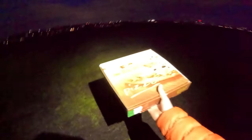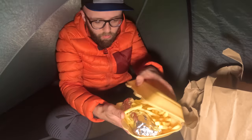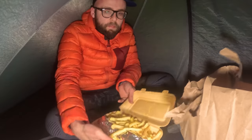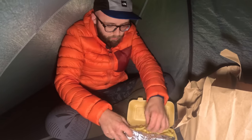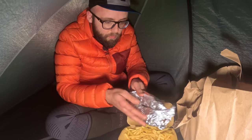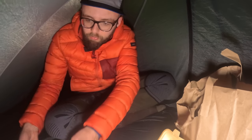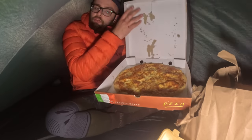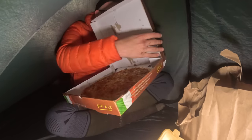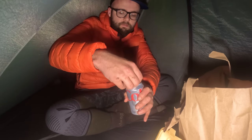Check what I've done. Yeah, boy. Oh, my days. Oh, it's red hot as well. Southern fried chicken strips wrap, that's what it's called. And this is just a garlic bread supreme, garlic cheese pizza. Don't even need to get that cooker on, just scran away with this. Oh, I am buzzing. Got a Diet Coke as well.